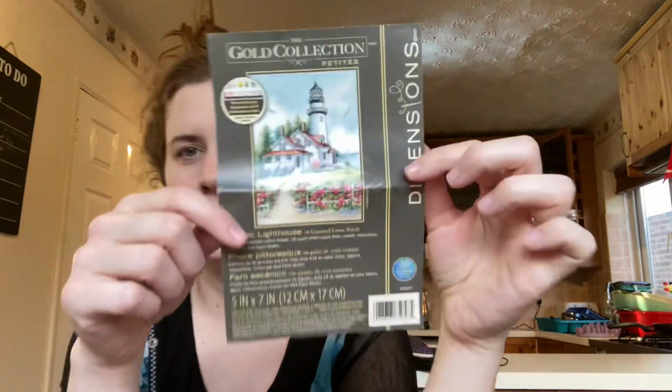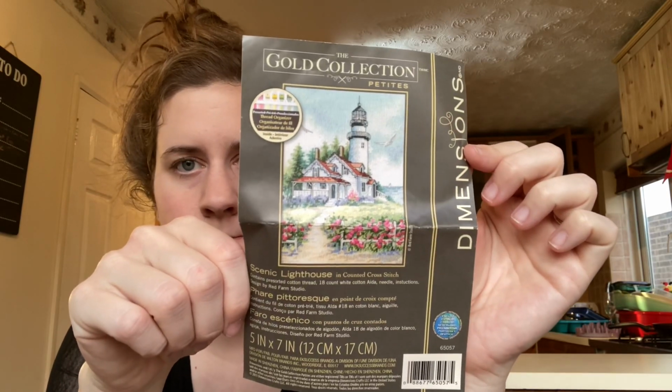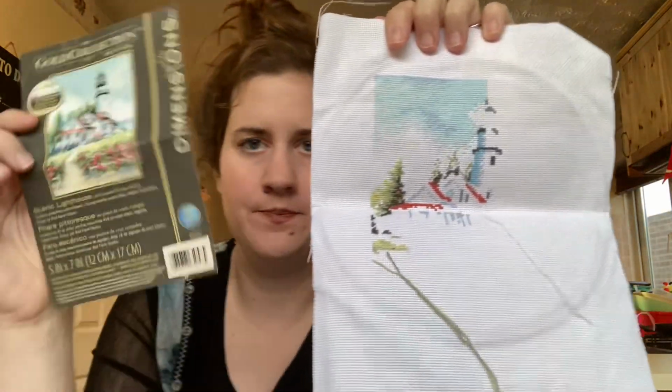Okay, number 4 is a little Dimensions kit. Oh my gosh, it's the Gold Collection Scenic Lighthouse. So it's going to look like that. And I'm interested to see where I am on this, because I put it on my WIP Go board for a finish this year. It's my second oldest WIP that isn't a full coverage, because I'm not going to finish any of those this year. So yeah, there's where I am.